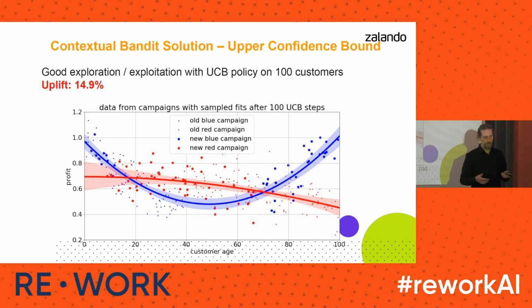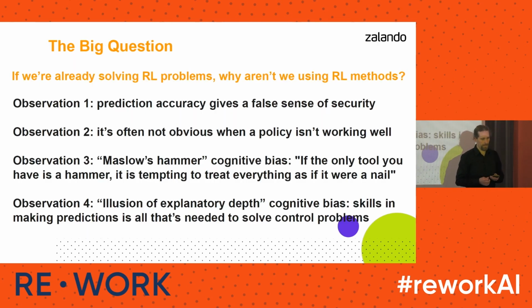After 100 steps, we get this. We get our 14.9% uplift, which is quite good. Even better than just training on random training data. So then the big question is, well, if we're already solving RL problems, if in enterprise AI we're always trying to do control problems, why aren't we using reinforcement learning methods? Why is it that everybody still uses prediction and inference methods? And I've got a couple of observations. I think that I've got 6 observations actually, but 4 are on the screen, and then I'll give 2 more.